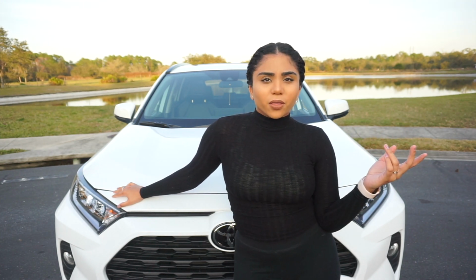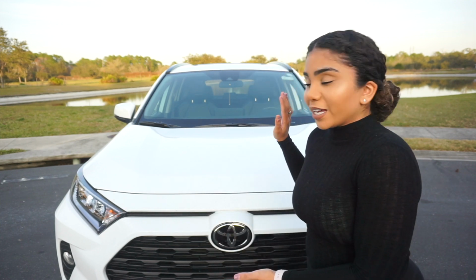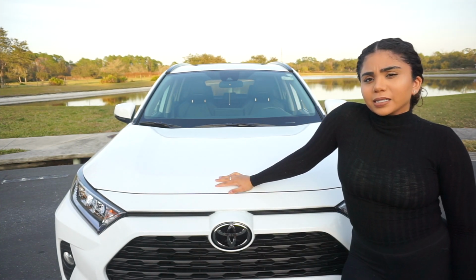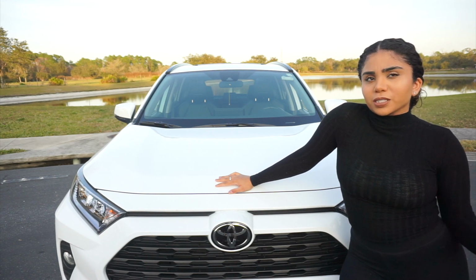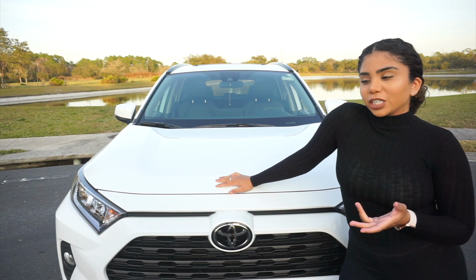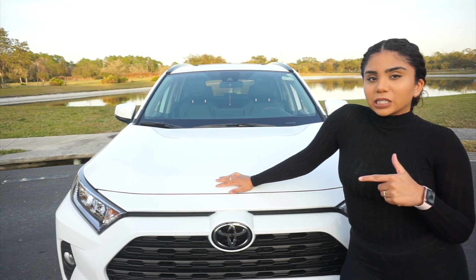Start off with the way that it looks. It's a beauty. I mean, look at her. I got her because it's more affordable than a 4Runner, which is the car that I actually wanted, but it looks like a mini version of it. So when they changed the kit in 2019, I was like, that's the car I want.